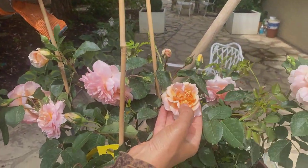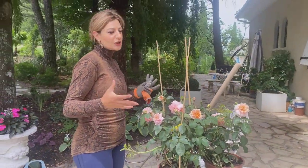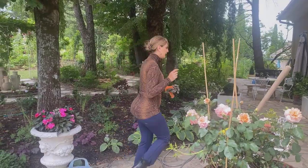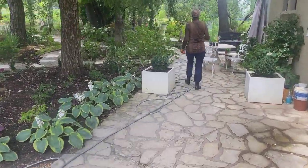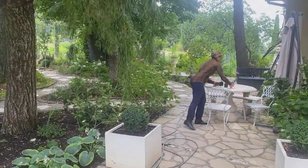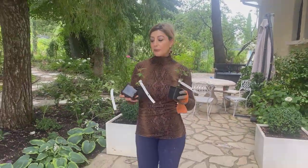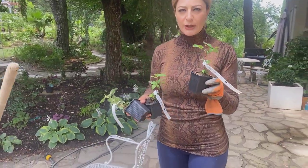So I think this is going to be very pretty for me. They do get nice and bushy, so it would be really nice to fill this area. Also, I have a couple of clematis that I'm going to plant here. Now, they're kind of small. They're blue clematis, and they're called Safire Indigo.